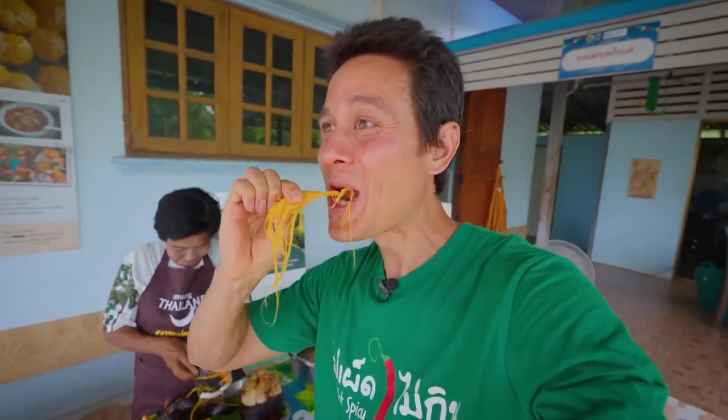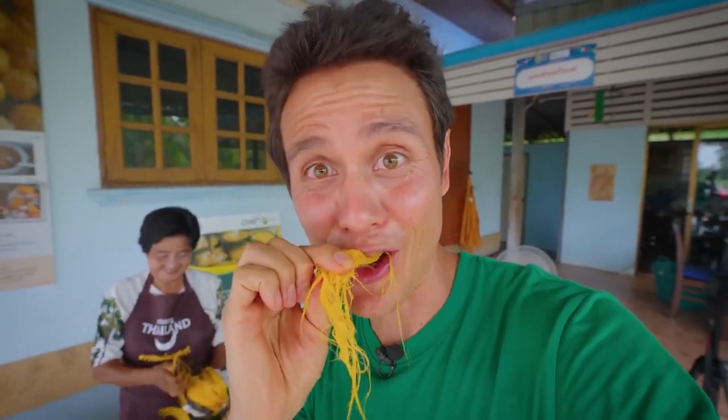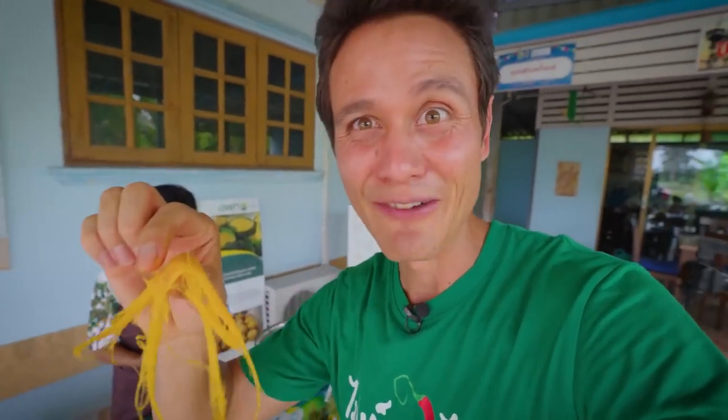And again, this is straight up looking like sticky honey sugar coming out of the husk. And that, right there, that pulp, that orange flesh, the meat of it, is the main ingredient for the khanom tan, the toddy palm cakes.